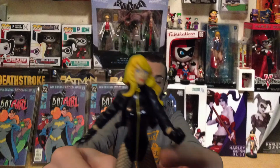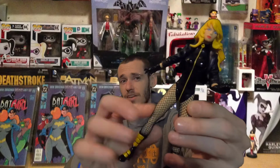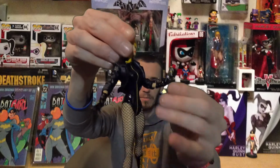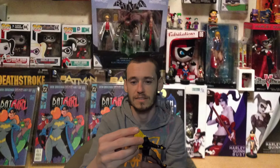I have, I think this is the Identity Crisis Black Widow. Sorry, Black Canary. Absolutely stunning. Again, the fishnets are an actual material. She's not very articulated, she has knees and elbows, but again, this isn't a playing one, this is a display one. She's to be displayed like this. You're not to change much on her. Great face, really nice face.